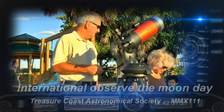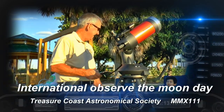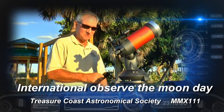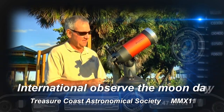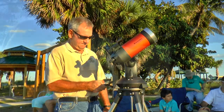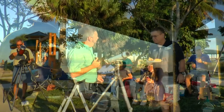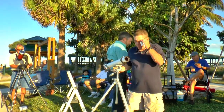This can be set up for really tall. I get it all set up this high, and it's like you've got to be 6 feet tall to look through the thing. Look at that. That's just cool.